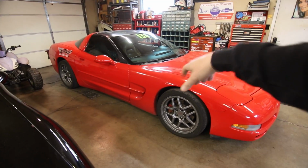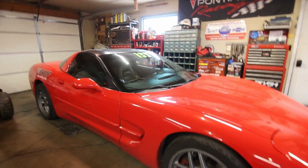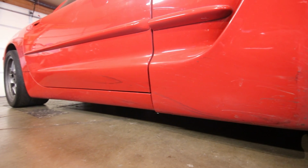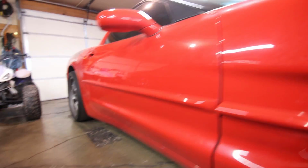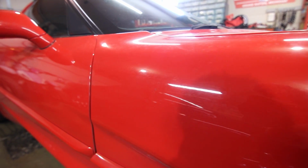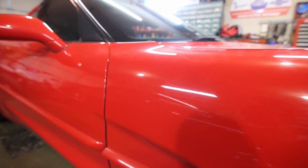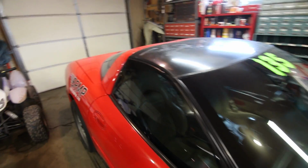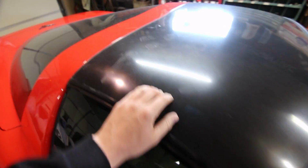But first things first, I'll show you a little bit of the exterior on the car. We got a little bit of cone damage and whatnot here and there. Some rubber's been slung, and overall, just the general condition of it, it's a little bit lackluster. And honestly, when it comes back, this is really gonna pop.